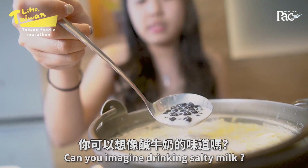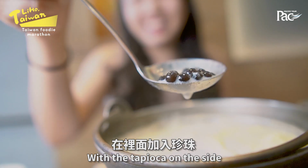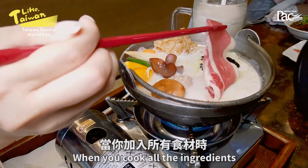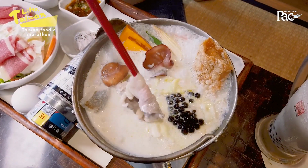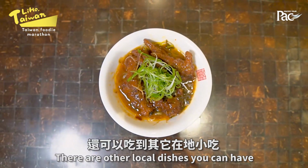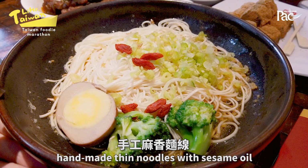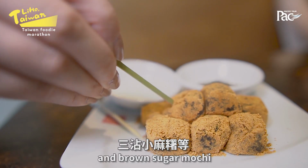Can you imagine drinking salted milk? It's what this hot pot tastes like. With the tapioca on the side, it's weird but interesting. When you cook all the ingredients, it balances out the taste of the hot pot. Other than bubble milk tea, there are local dishes you can have, such as braised chicken feet, handmade thin noodles with sesame oil, and brown sugar mochi.